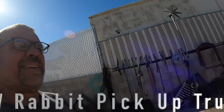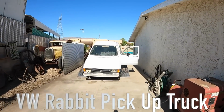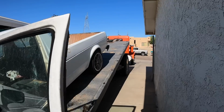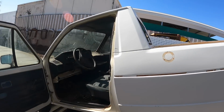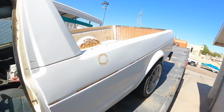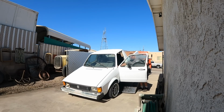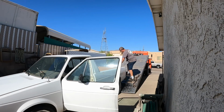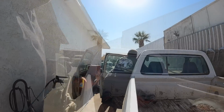Gotta love the things you find on Facebook Marketplace. Check out this little VW Rabbit Caddy pickup. Nice. Traded a Honda ATC for it. Fuel injector pump laying there might be a bad thing, but let's see if we can push this thing in the backyard.